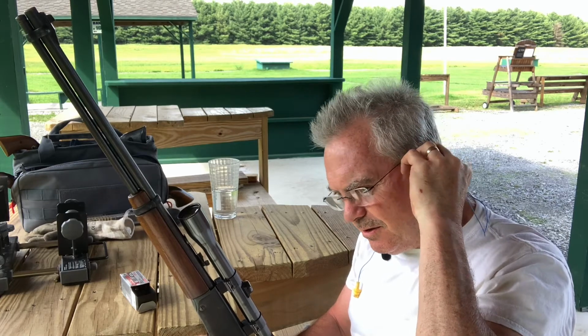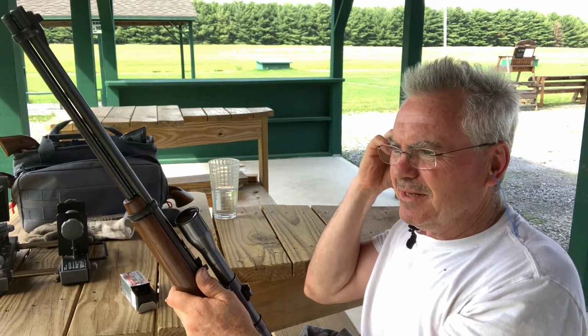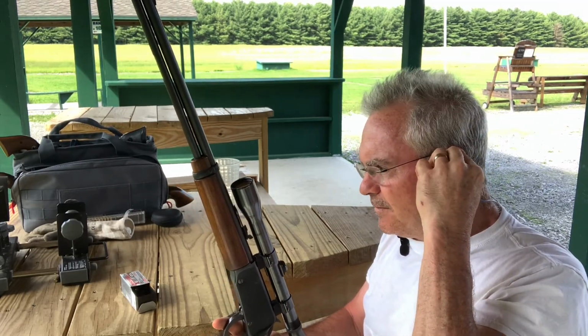22 mags, a little peppery for not having earplugs in, so we better do that just to preserve what little hearing I do have left.